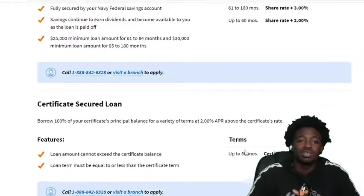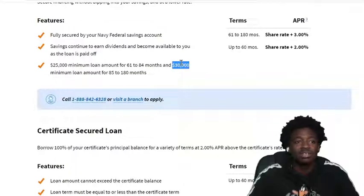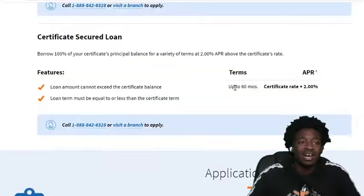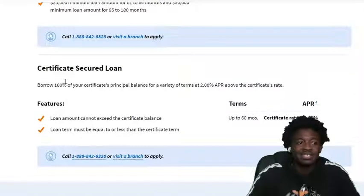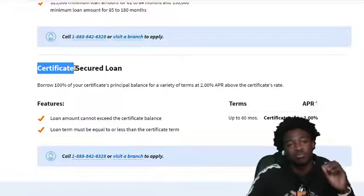With this, the one thing that's kind of a limitation is, as you can see with the savings secured loan, you had the option of going over 60 months if you put up $30,000. With this, you do not have that option. You can only go up to 60 months. As well, you have to have a certificate to secure your funds. So your money will, in a sense, be locked up, because it will be in that certificate. So that's something else to think about: where your money's actually going to be.